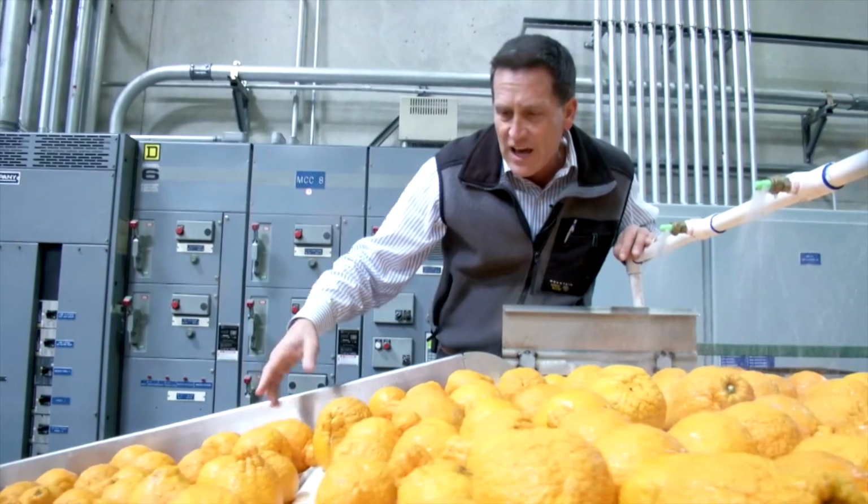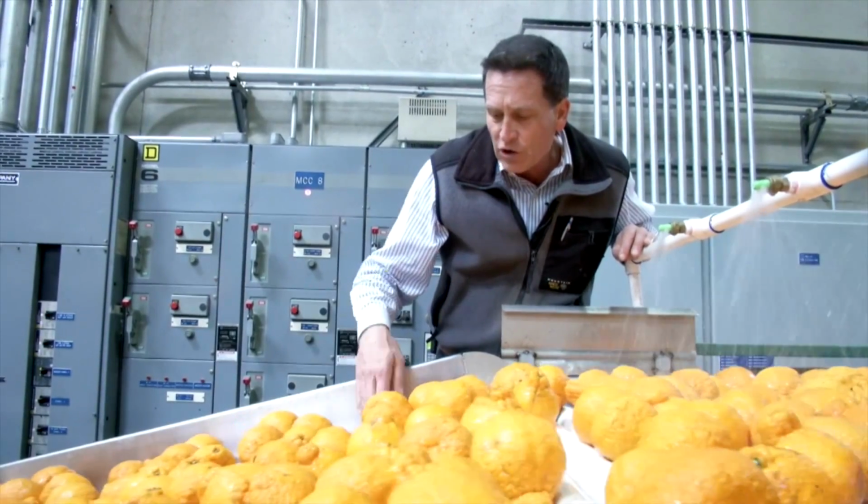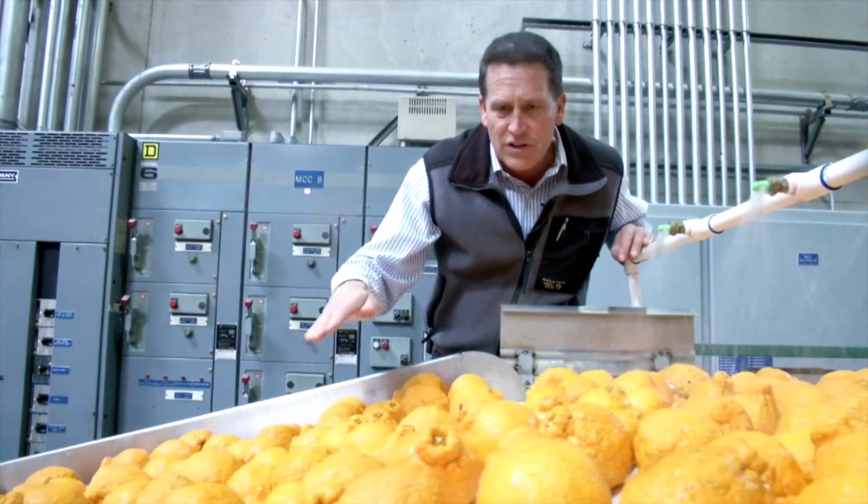The line here is static. You notice that the rollers are not rolling because we don't want to damage those necks. It is a lot like Shrek, you know. It's this big old ugly piece of fruit, but it's all tender inside.